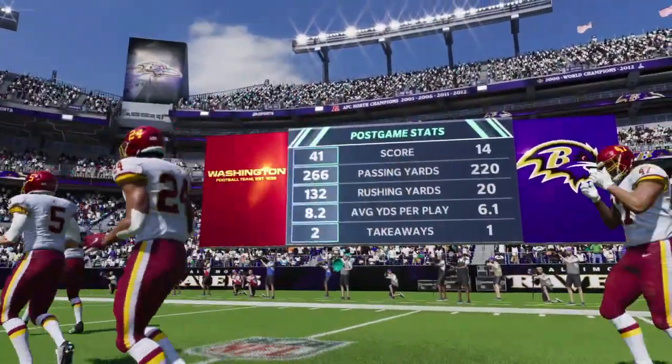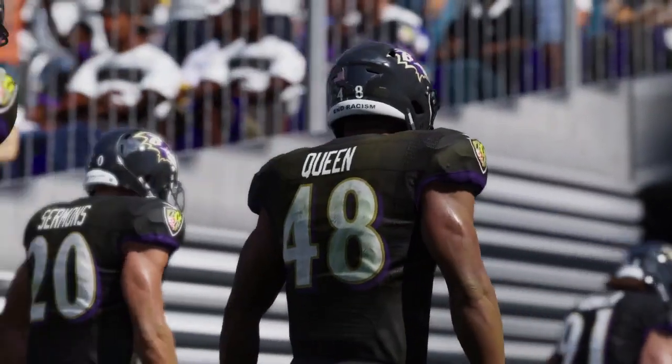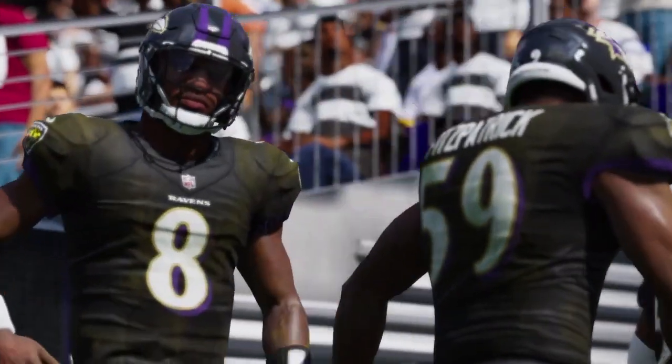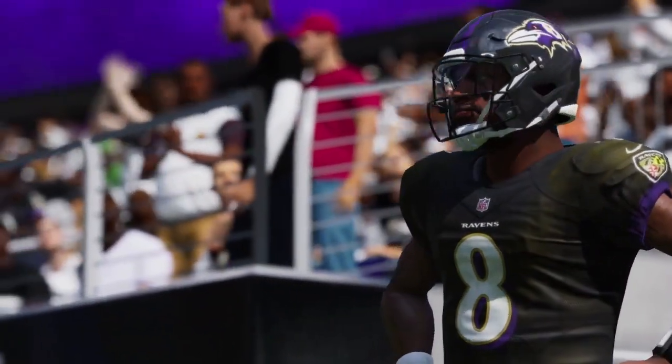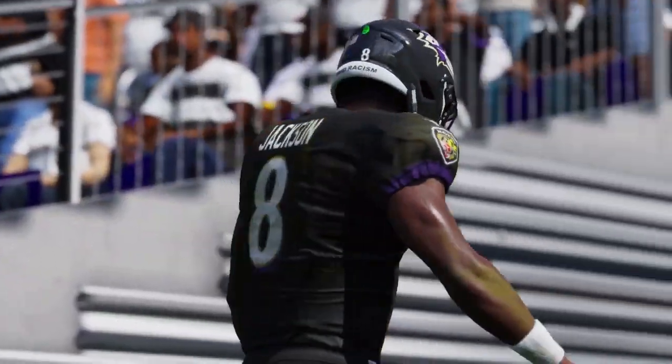So for Washington, it's an ideal start as they move to 3-0 now on the young season. And they'll return home next week to take on the Cincinnati Bengals. Meanwhile, for the Ravens, the early struggles continue as they'll sink to 0-3.